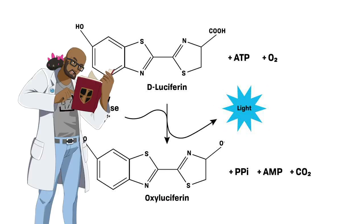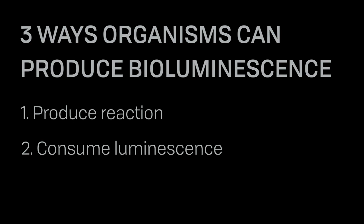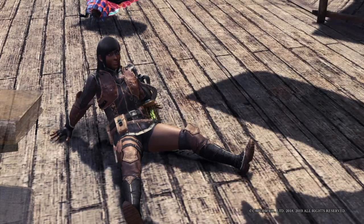For an organism to illuminate, it either has to produce the chemical reaction or somehow obtain access to it. Because of this, we acknowledge 3 ways to produce bioluminescence. They can produce the reaction themselves, like we see in many strains of bacteria. They can consume something that produces bioluminescence, providing them with the materials to illuminate themselves. Or the organism can maintain a symbiotic relationship with other organisms that produce their own light, like we see in anglerfish. So which one is the Tzitzi Ya Ku?